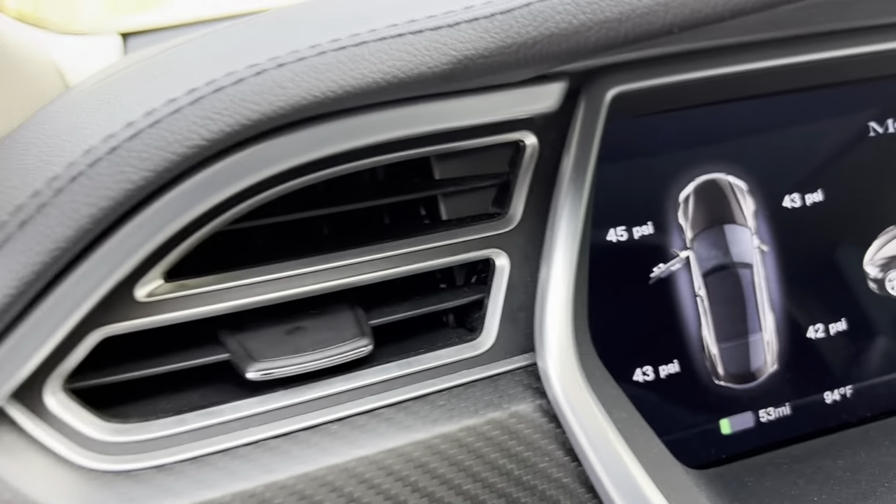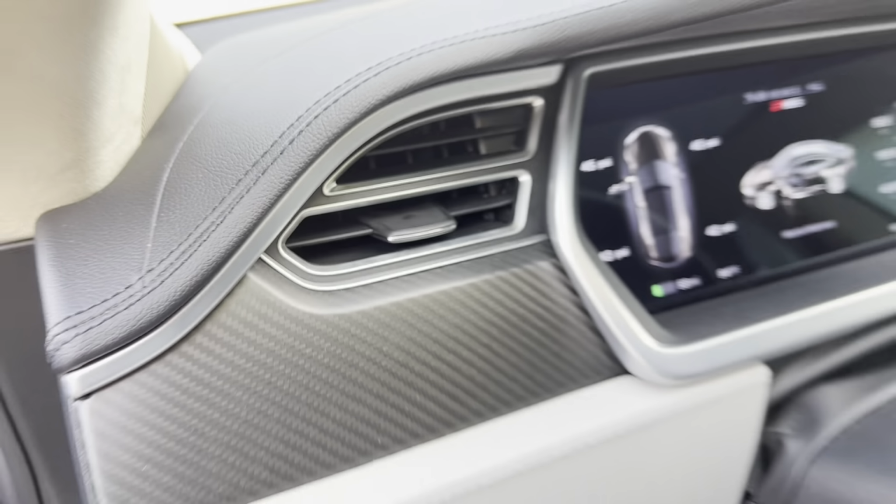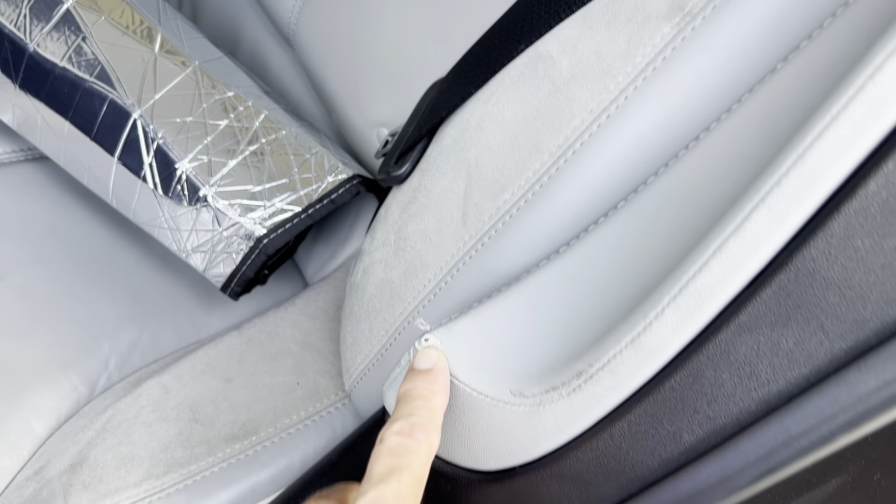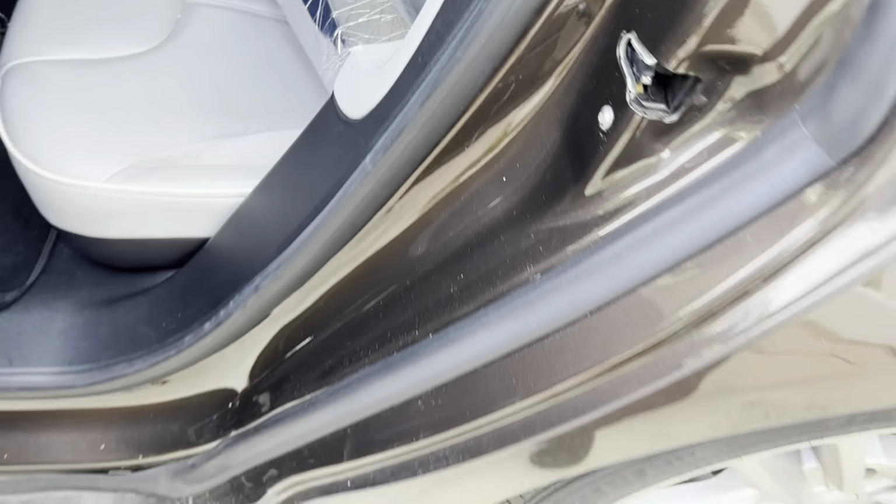Now this car does have the carbon fiber package and MCU2 upgrade. So you get the Netflix, Hulu, Disney Plus, car karaoke, all that good stuff. Here you can see where you get into the rear seat, there's some wear spots there as you get in.